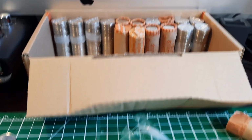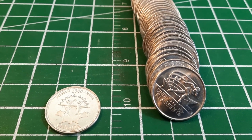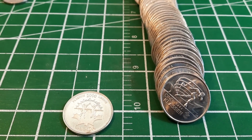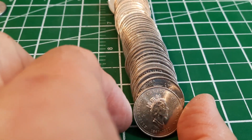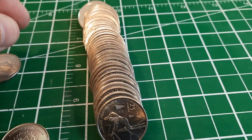Okay, we're in roll number 34, and just as I laid it down, I think we might have another roll of special and commemorative quarters. You can see there is a 2000. We've got a really nice Cindy Clausen, not the color version. But as I looked at that, I could then see that we had a Manitoba Provincial.